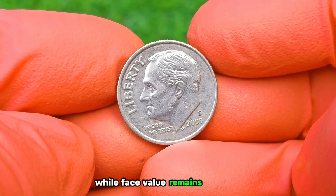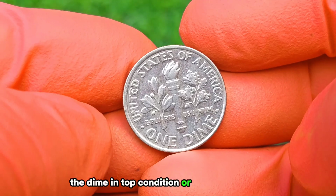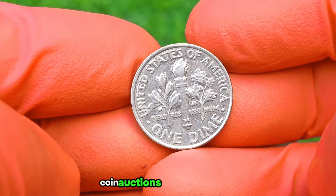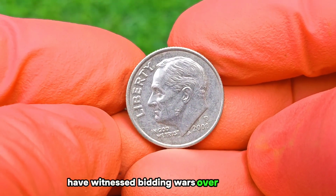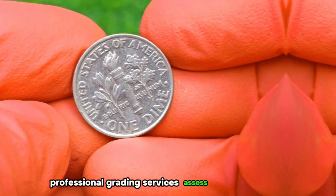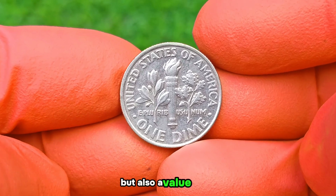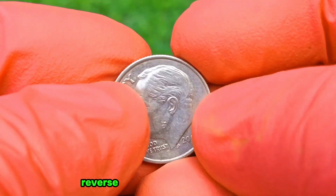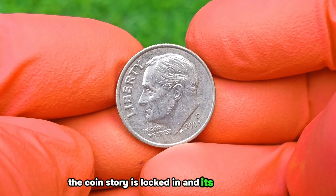Let's talk numbers. While face value remains 10 cents, a rare 2008 dime in top condition or with a mint error has reportedly sold for thousands of dollars. Coin auctions, private collectors, and even online sales platforms have witnessed bidding wars over such dimes. The key is authentication. Professional grading services assess and certify coins, providing not only credibility but also a value boost. Once slabbed and labeled with details like "double die reverse" or "struck on incorrect planchet," the coin's story is locked in and its price climbs.